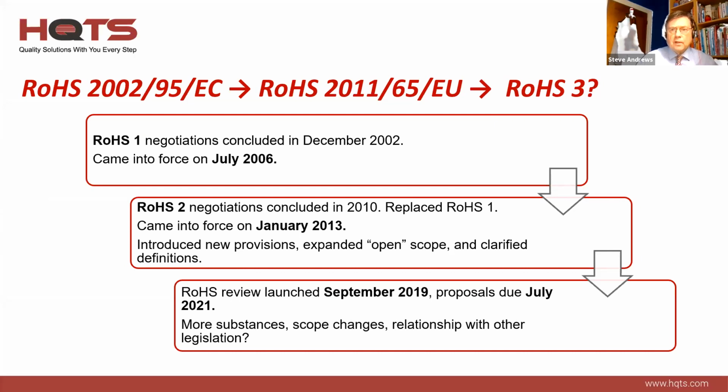It can only be speculation at this stage, and Malte will be talking a bit about this later on, but the sort of things that RoHS 3 might address are the possibility of further additions to the list of restricted substances. The scope or coverage of the directive might be reviewed again, and the ways in which RoHS relates to other legislation might be considered. Next slide, please.